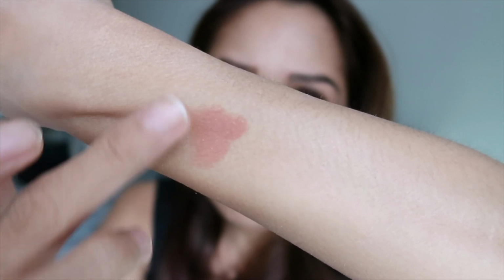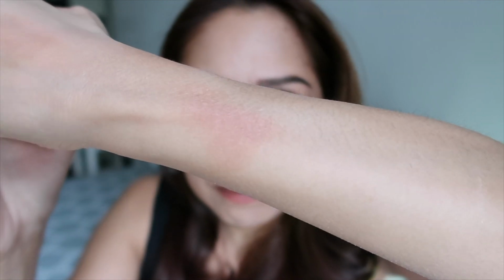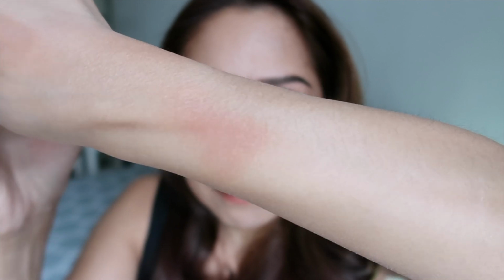I also love how blendable this is because, like I said, I really have less time to do my makeup, which makes me appreciate even more yung mga time-saving makeup products and hacks. I just add 2 dots here at the high points of my cheeks and I blend it out with my fingers or with this little brush that I got in Japan.